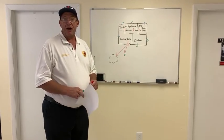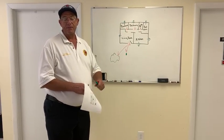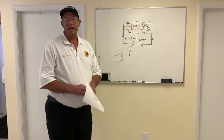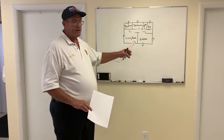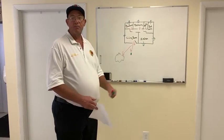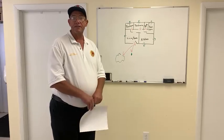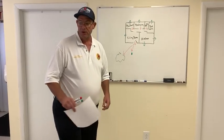Once you exit the house, do not go back in. Regardless of what was left inside the house, do not go back in the house. It's a good idea that you can sit down and draw just a very basic plan and then practice it. The more you practice it, the more you'll know what to do in case of emergency.